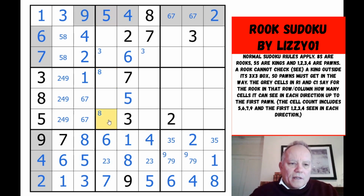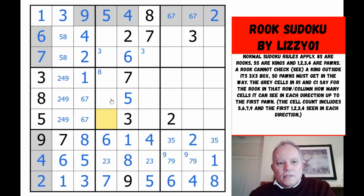This is going to struggle to be 5. It's got to only see that far. 1, 2, 3, 4. Oh, it could see a pawn here, and that would be a 5. That would be okay, I think. No, hang on, it's seeing further down, isn't it? 1, 2, 3, 4, 5, and it must see 1 cell up. So that can't be an 8. So this is an 8. So we did use the rule again. That gives us an 8 here.